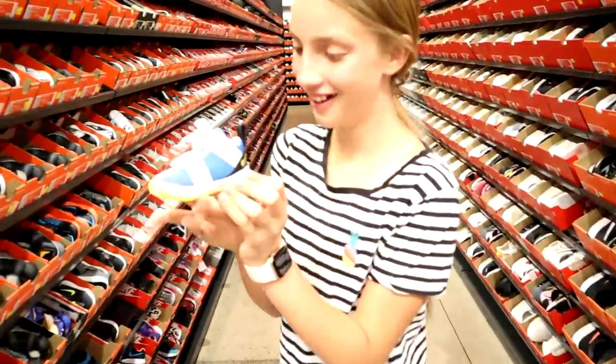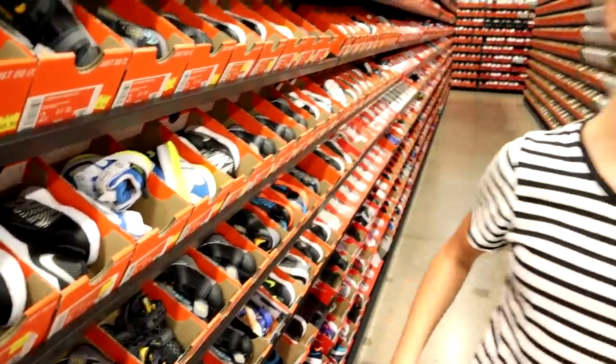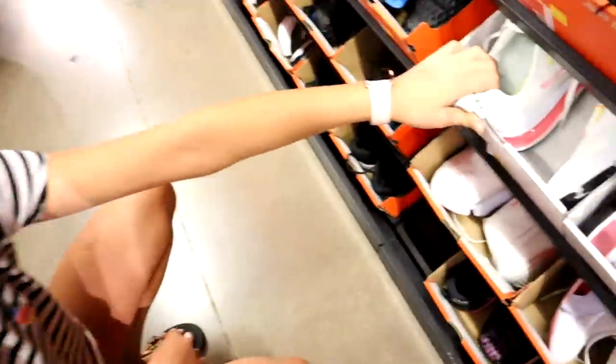Look at those itty bitty baby shoes. They're so small. Those are so cute. We should get some for Ollie. For Ollie. Probably not. All right, Claire found these shoes right here at the front of the store.